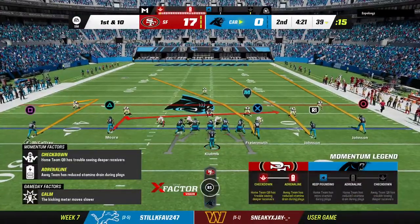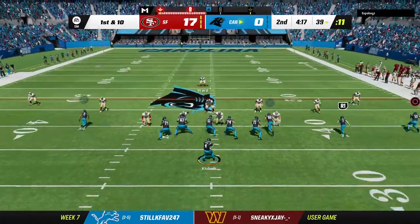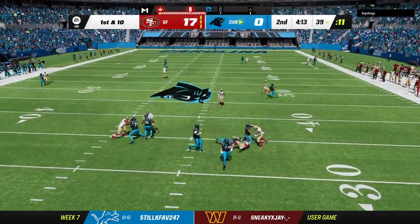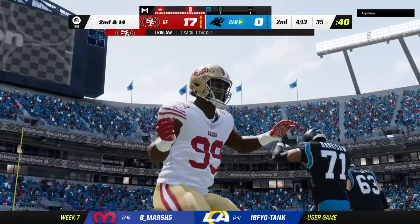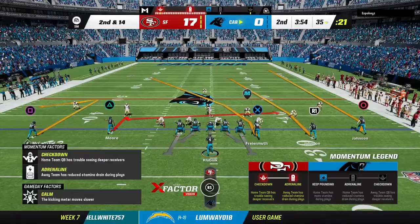So from the 39 now, they'll come up on a first and 10. Now a shotgun snap as they'll look to throw. And down he goes. The 49ers get there. Sacks, a growing theme in this first half. This is second and long.